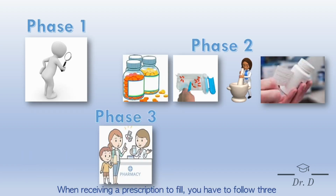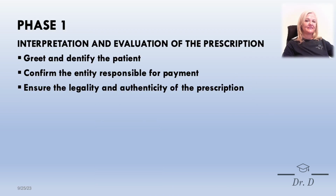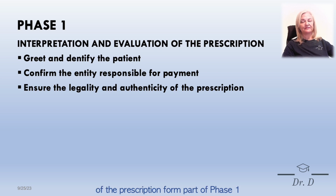When receiving a prescription to fill, you have to follow 3 phases of dispensing. I'm going to take you through the phases and also apply a part of it. So let's get started. The interpretation and evaluation of the prescription form part of phase 1.